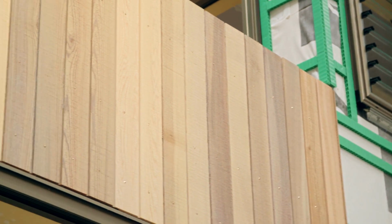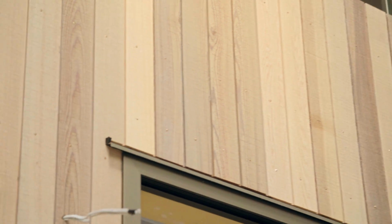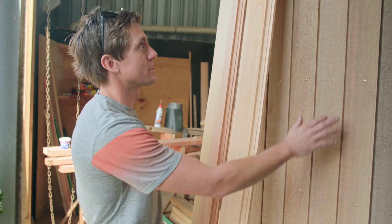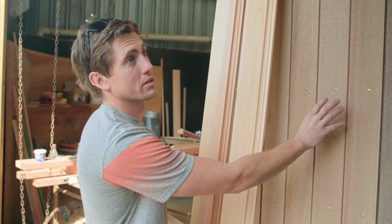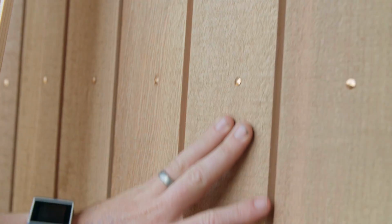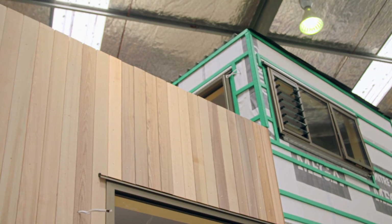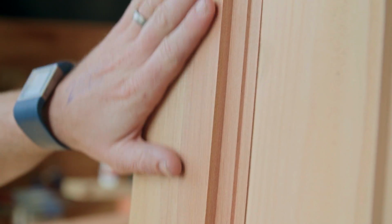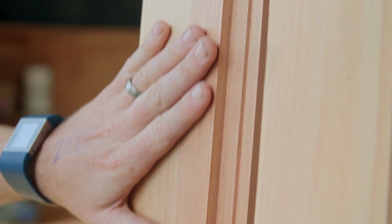If we splashed out on cedar and spent all that money, we'd rather wait 2 weeks and get the right stuff. Yeah. So this is the cedar we originally got, and we're so happy with it. And it's got quite a rough bandsaw finish. So when we realised we didn't have enough, we ordered 150 metres extra, but we got a machine finished, which is still nice, but not what is on the building already.